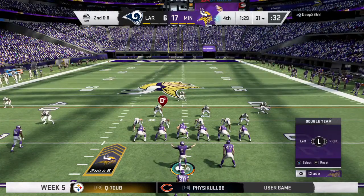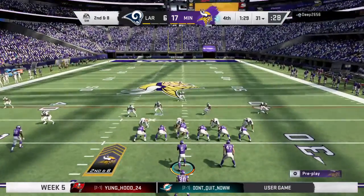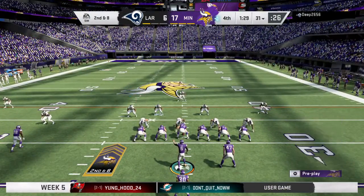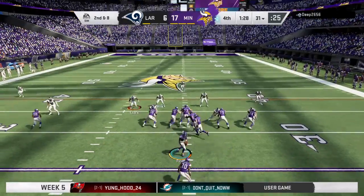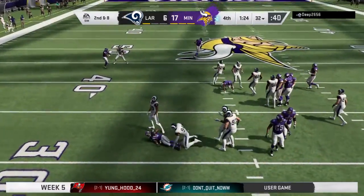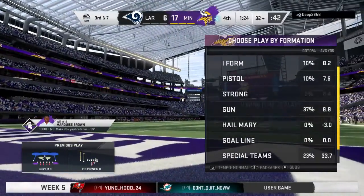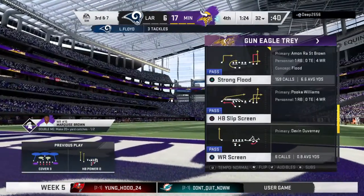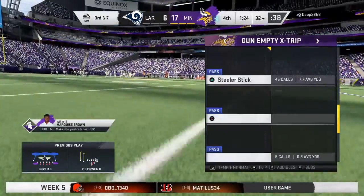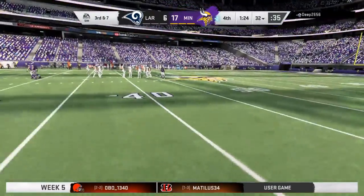Off. Check. Shift. Out of the pistol. Here's Williams. They follow up the gain of 2 with a gain of 1 that time. The Rams going to be forced to use their 3rd and final timeout as they'll head to the sideline and talk over what to do next.